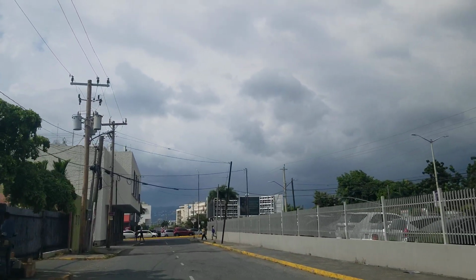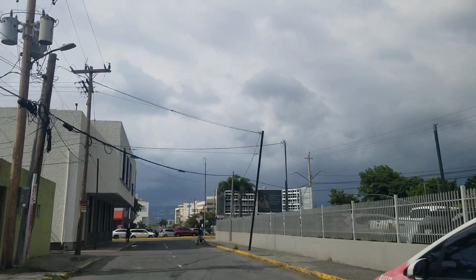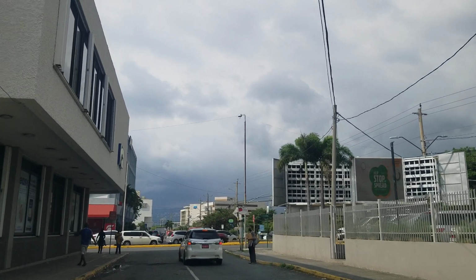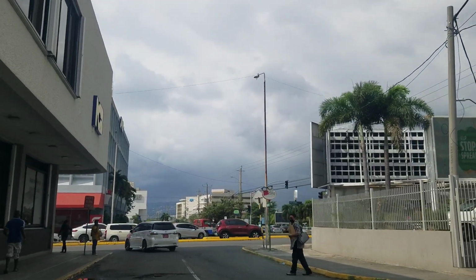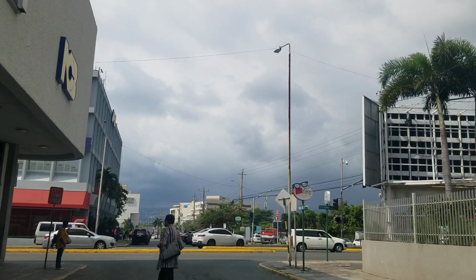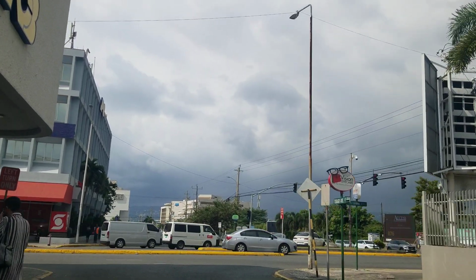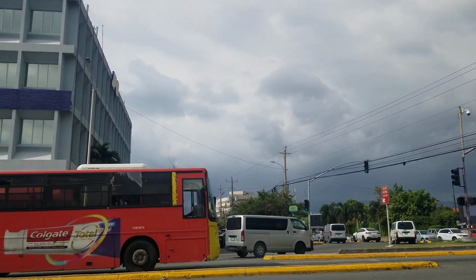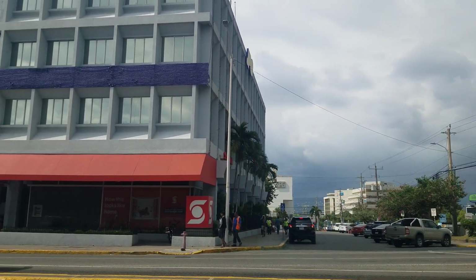On the left is the John R. Wong supermarket. On the right is the parking lot for the NCB Bank. And this is NCB here on the left. This is NCB 127 Knutsford Boulevard. And then across the road is BNS, the BNS branch. I'll just call it BNS New Kingston.